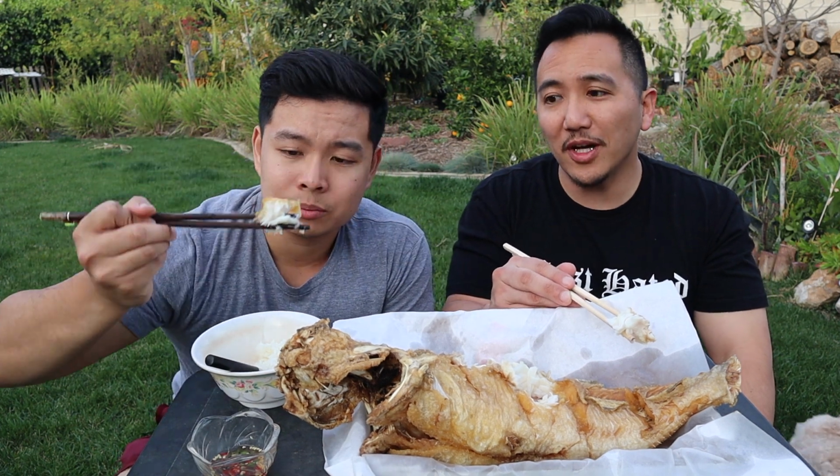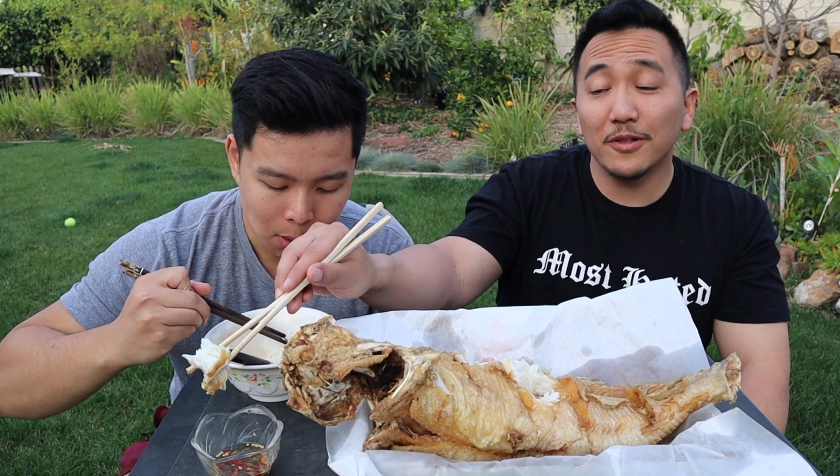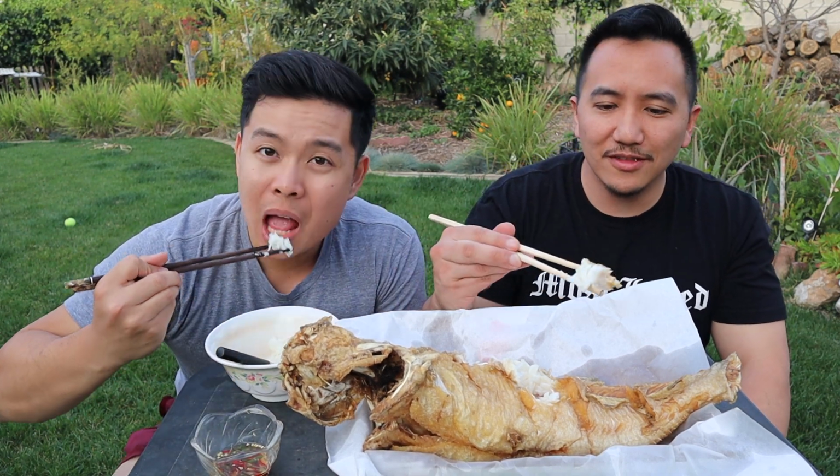Yeah, you pick the fish they want. They come, they show it to you, as you guys already saw. You give them the okay if you want that fish or not. If you don't want that fish, tell them to take it back.